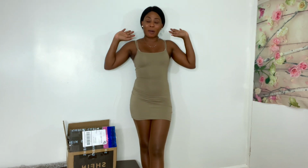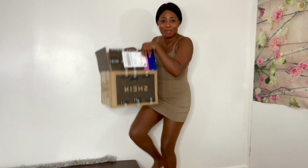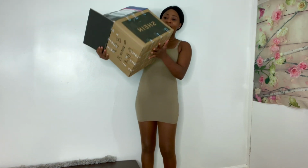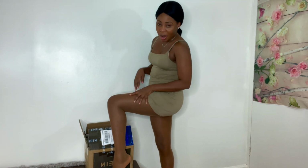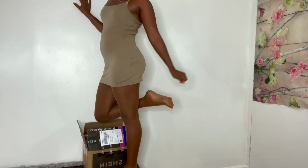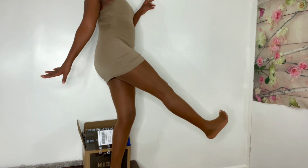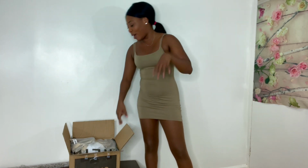So today I'm back with another SHEIN haul. This is the box right here. We are going to be trying this on with my sheer pantyhose that I'm wearing right now. It's extremely sheer pantyhose. It matches my skin tone, my skin color. It matches perfectly. So we are going to be trying on everything in here. Firstly, I will show you guys everything in here, then I will try it on for you guys.